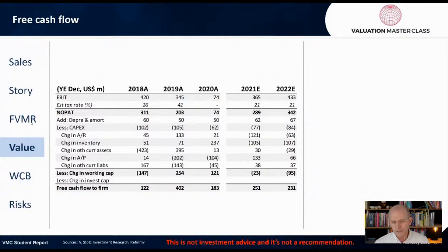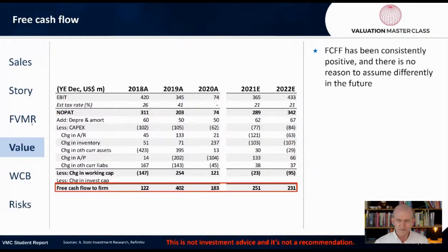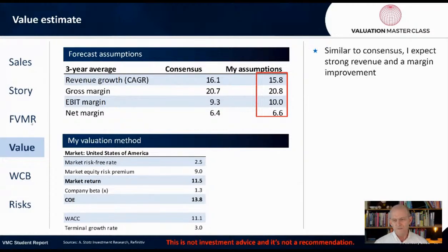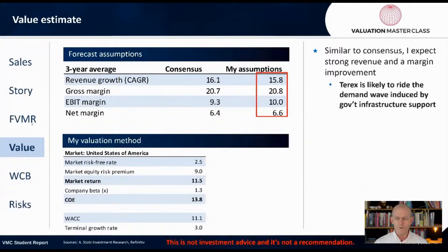So let's look at the free cash flow for the company right now. It's been consistently positive, and there's no reason to assume differently. It's making about $250 million in free cash flow. And the forecast assumptions I've made is about 5.8 on the revenue forecast and a little bit rising net margin up to 6.6. So similar to consensus, I expect strong revenue growth and some margin improvement. And Terex is likely to ride the demand wave induced by government infrastructure spending.